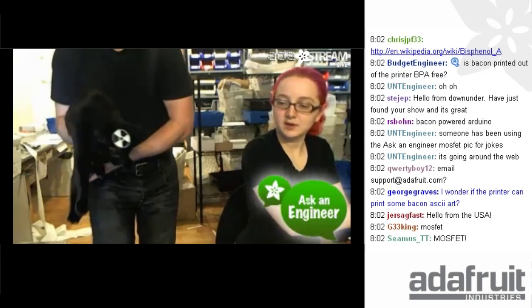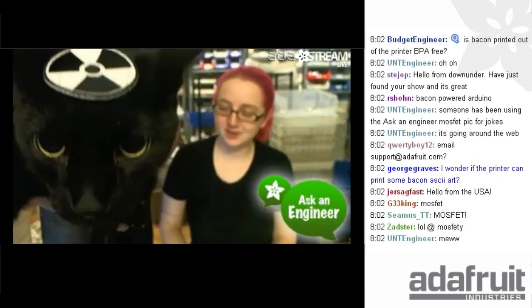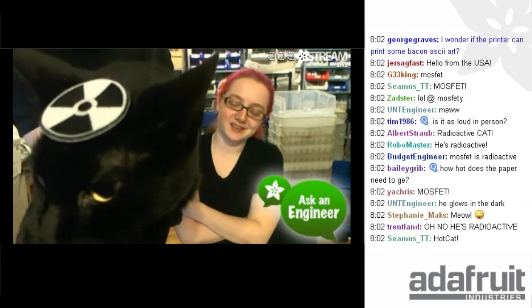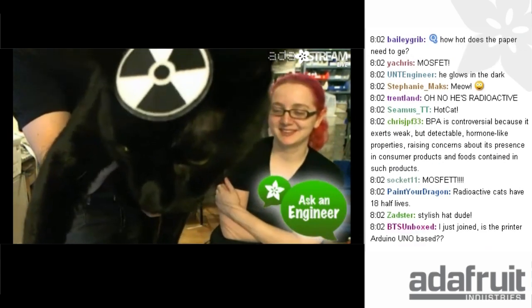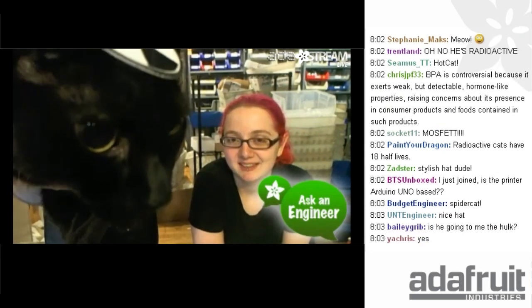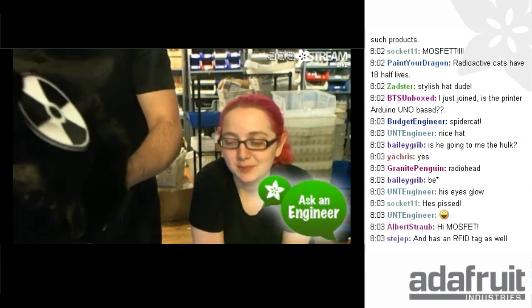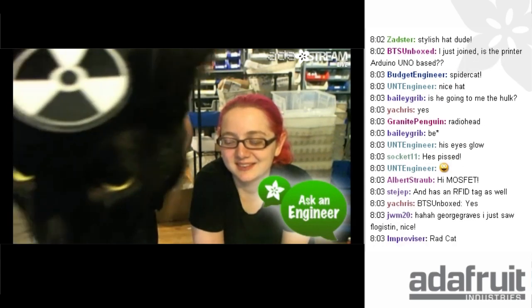And MOSFET has a radiation badge on his head. What? Why did you do that? Radioactive cat. Not only is he radioactive, but he's covered with bisphenol A. No, he's a BPA-free cat, just like our paper. But he's completely irradiated. There's a site which is cats with things on their head. He's just hanging out, emitting alpha particles. He's Dr. Manhattan. Meow meow.